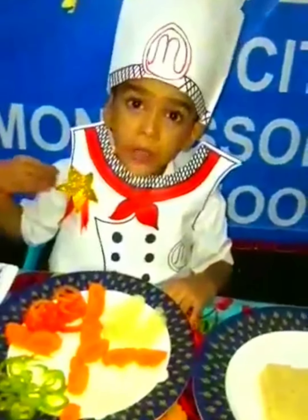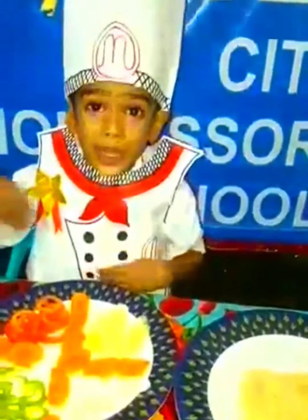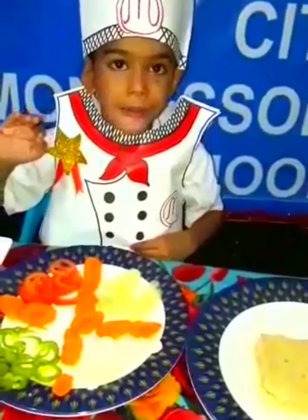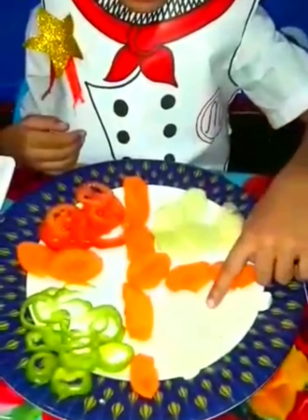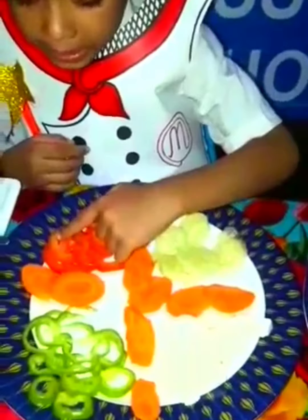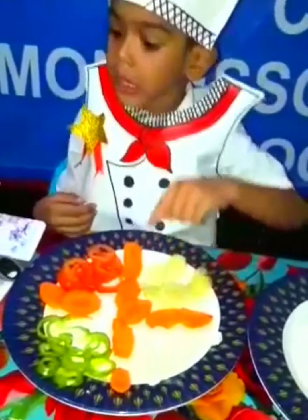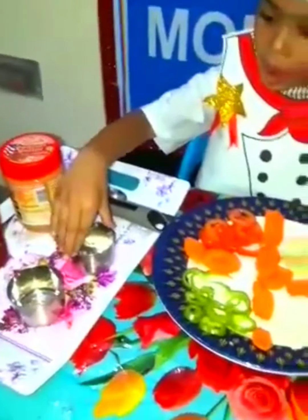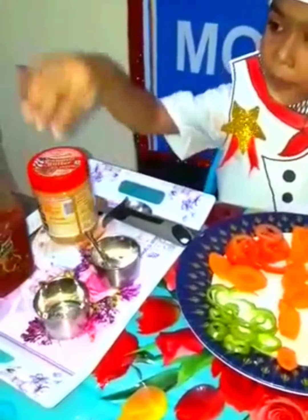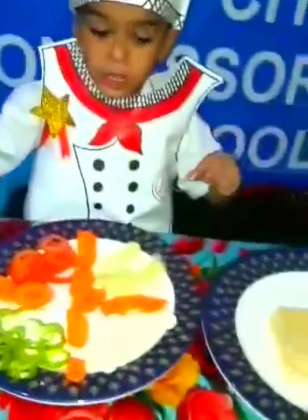Today I am making a nutrition food sandwich. Let's go, everybody. This is bread, this is cheese, this is carrot, this is tomato, this is capsicum, this is cucumber, this is salt, this is black pepper, this is tomato sauce, this is peanut butter.